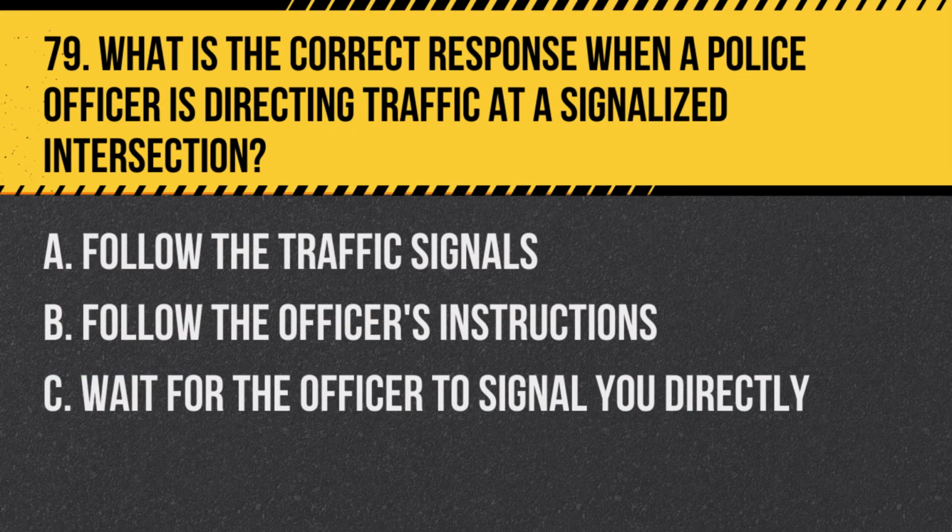Question 79. What is the correct response when a police officer is directing traffic at a signalized intersection? A. Follow the traffic signals. B. Follow the officer's instructions. C. Wait for the officer to signal you directly.